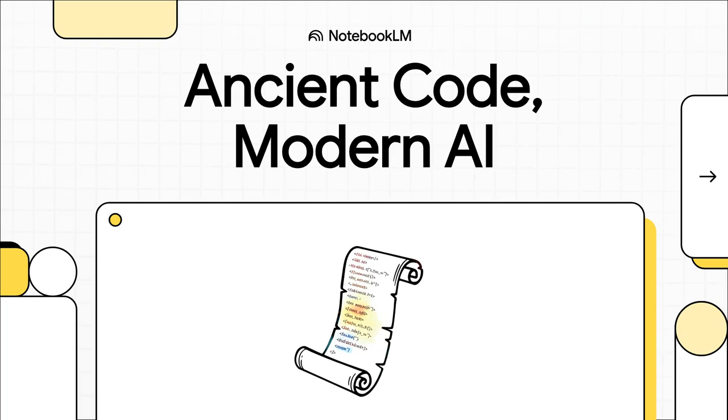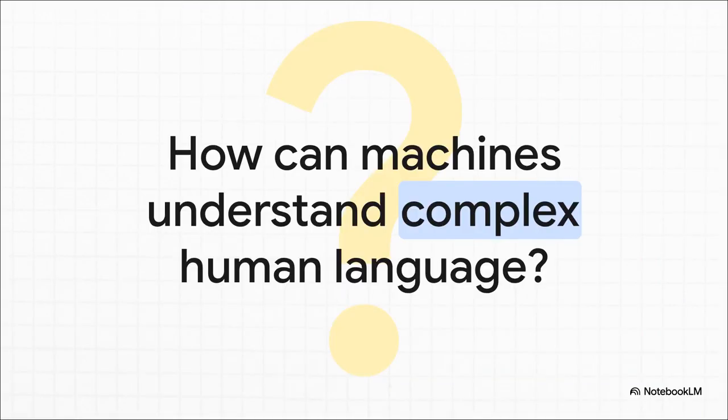So today we're going to dive into a story that is just incredible. It connects a 2,500-year-old text from ancient India directly to the cutting edge of artificial intelligence. It sounds impossible, but it turns out there's an ancient code that's helping us solve a very, very modern problem. Okay, let's get right into it.